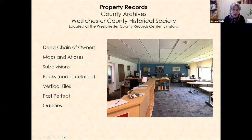What you can do in this room when you make an appointment on a Wednesday, this is our reading room, you would be able to do your house research, deed, chain of owners. You can look at maps and atlases. You can look at subdivisions. You can look at books, vertical files. You can also access our computer to look at our online collection. And we can also help you with oddities. If you get stuck along the way with your house history, this is a good go-to place to help you figure that out, because we have a lot of legal documents and can sort of, even though we're not lawyers, we can sort of know where to find the right route to find the answer.